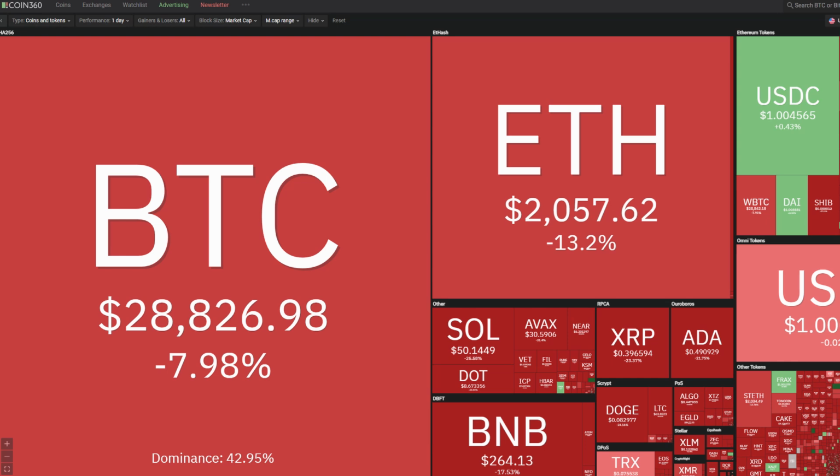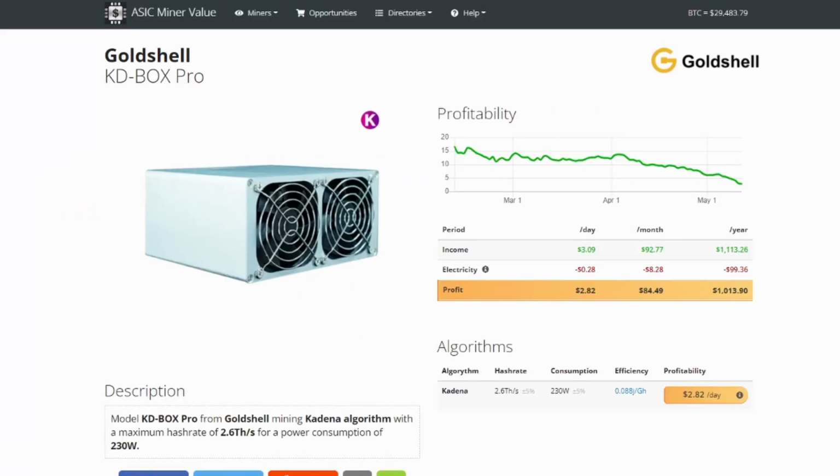So I recommend that whenever you're watching this in the future, could be a year from now, could be 2 days from now, recheck the profitability, because some of these could be absolutely wrong, and the market could have bloomed and blossomed, and a bull run could have occurred, and now the profitability on these is 10x. You really don't know. But let's go ahead and jump over and take a look at some of the profitability on these mini ASIC miners.